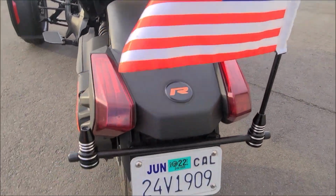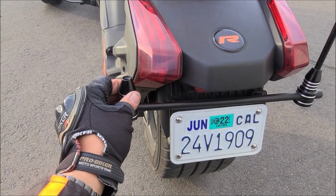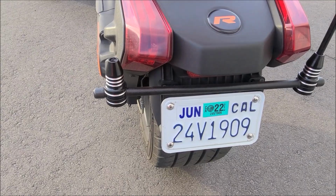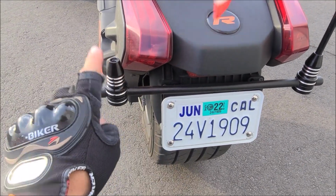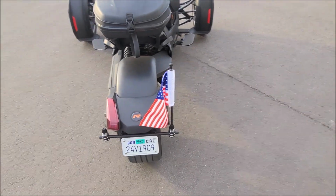So I'm going to be calling Sling Mods on Monday morning and find out if they can help me with this, because otherwise I should have just ordered the single flag kit. I wanted both so I can fly two different flags, maybe the American flag, the POW flag, or the Puerto Rican flag.